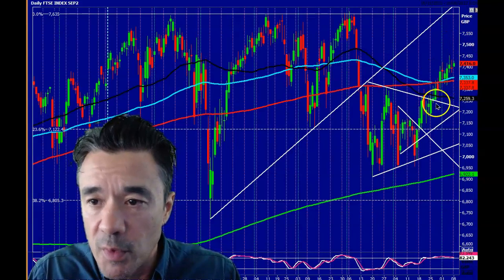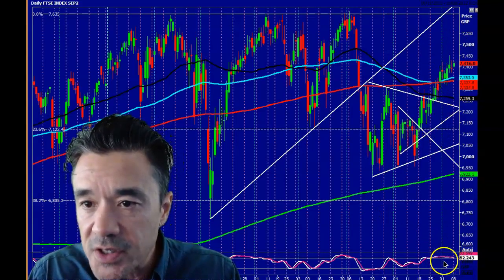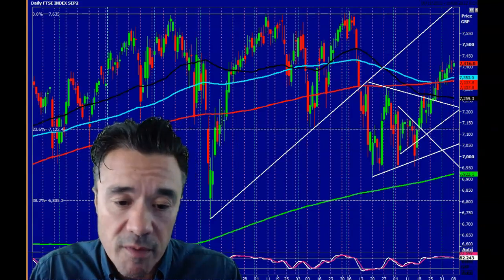We've got up through the moving averages. We are in a bull trend. I don't see this ending yet. We are overbought on the daily chart, but this isn't a strong bear trend. So it's just quite interesting. Anyway, the FTSE levels have been working, and if you haven't been trading them, it's worth keeping an eye on them if you like the stock markets.